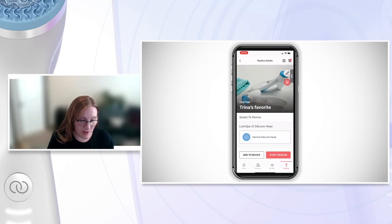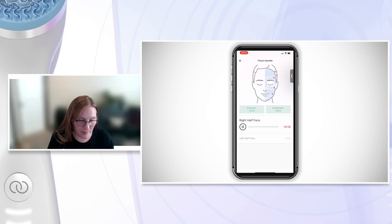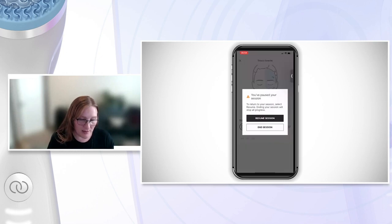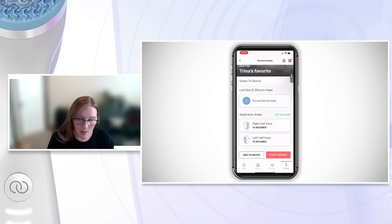My LumiSpa was not on, so it didn't start the way I expected it to. There we go. I'm not going to let this one run to the end, so I'm going to go ahead and pause it. At this point, you can pause it from the app. I can either resume or end it. Say done.